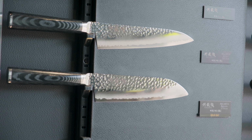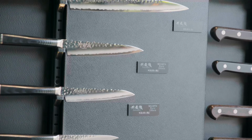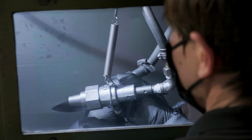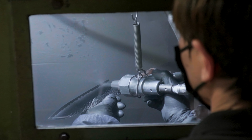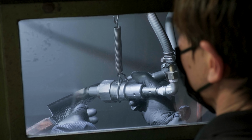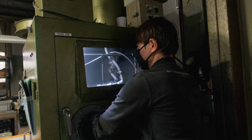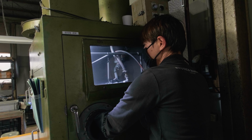We also got to see their sandblaster machine. So if you've ever taken a look at their Tengen Ryu series, which is the ones with the Tsuchime finish and the Damascus on the beveling, I never really knew how they achieved that, and it is with a sandblaster. So it was really cool to see the knives go into the sandblaster, not looking super flashy or anything, and then watching that beautiful Damascus sort of come to light as they sandblasted it. So that was really, really cool to see.